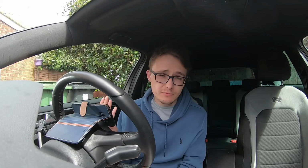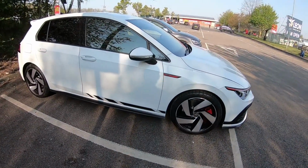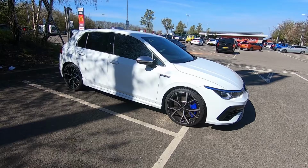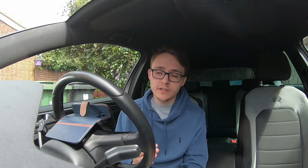Now, something that I've spoken about quite a lot is sometimes around the tyres on your car. Now, for me, you look at the last couple of cars that I've driven, the Club Sport, the GTI Club Sport and the Mark 8 Golf R. If you haven't got the right tyres on, you're pretty much wasting your time buying those kind of cars. You need premium tyres, you need the right kind of tyres.